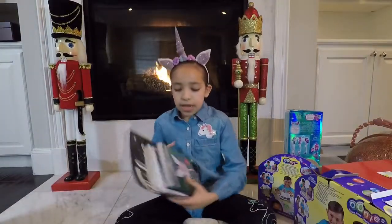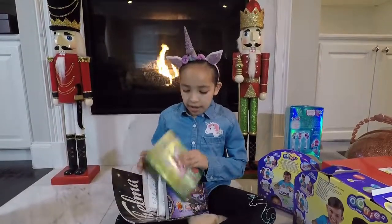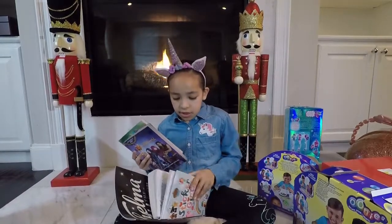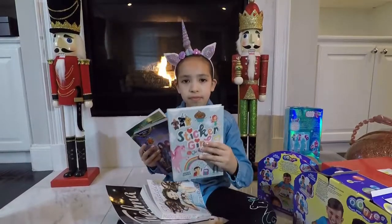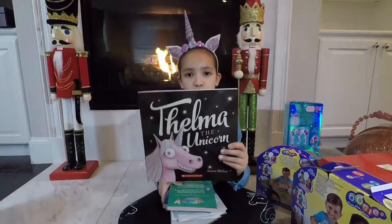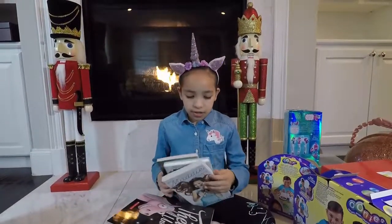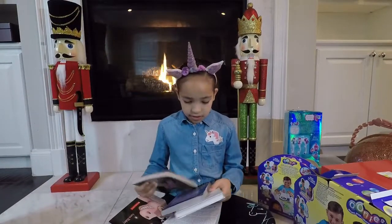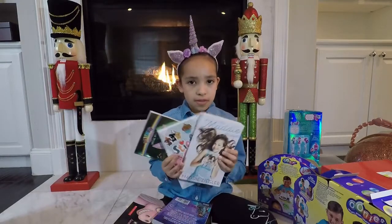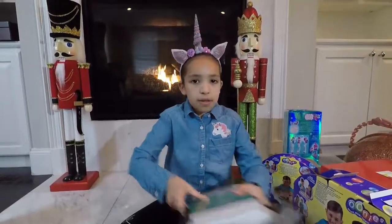Next, I have some books, and I received a lot for Christmas. So I have this book, and then this unicorn book, which I love unicorns so much. And my favorite are these 3 books. These are my favorite books. They're amazing.